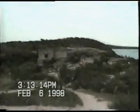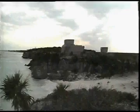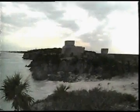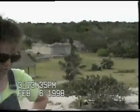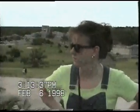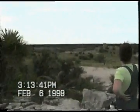Tulum dates back to the Classic period, between 250 and 900 AD. It is the only archaeological site in Mexico that is situated next to the sea. Like at Chichen Itza, the buildings here were aligned with the cosmos to coincide with particular events. It is interesting to note that all of the bodies buried here were buried facing the east, and this is the only site on the east coast of the Yucatan Peninsula.